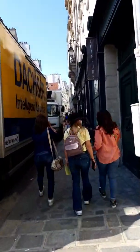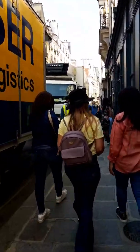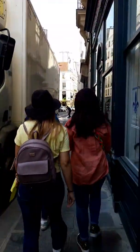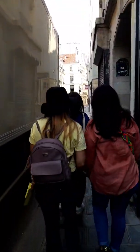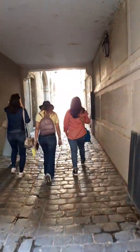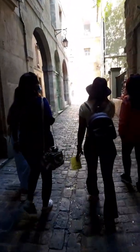Right, trying to get down to this little corner here. It's gotten really busy all of a sudden. It wasn't like this half an hour ago when I was here. So excuse the congestion and the noise. Are we going to Village Saint-Paul? Look at this. Isn't this cute?